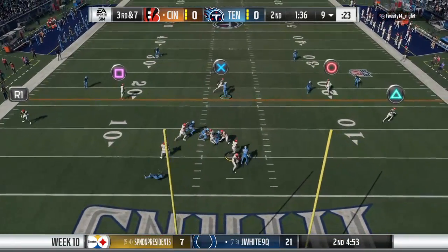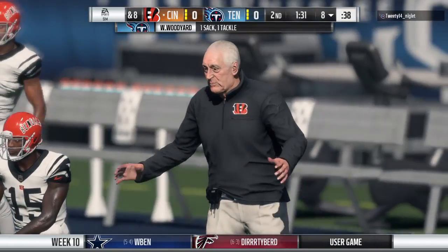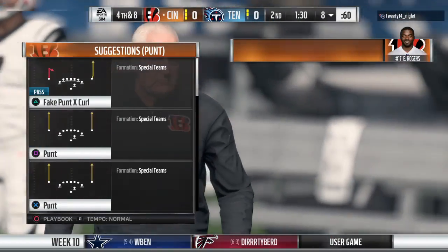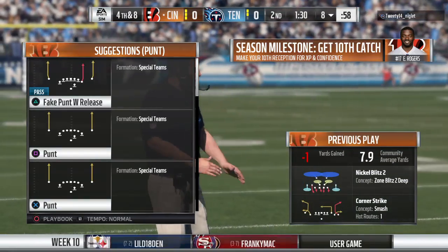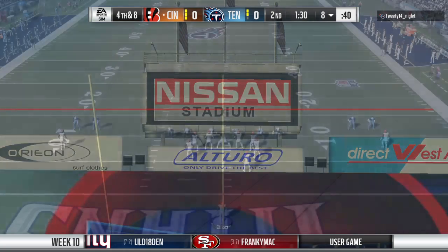Here's Robinson on 3rd down. In trouble here, and down he goes. Back at the 8-yard line. Wesley Woodyard. Now the defense going to use the first of their timeouts. So as they take it over, we step aside.